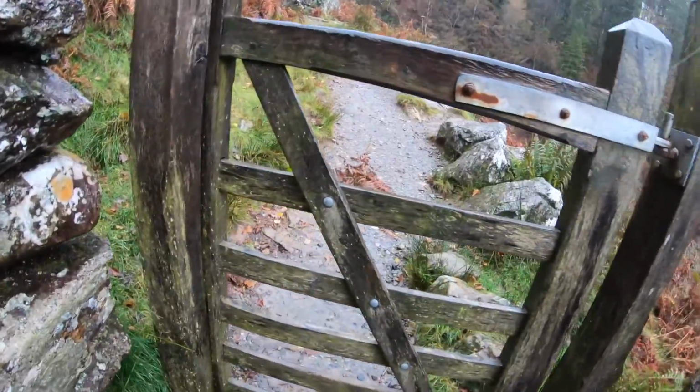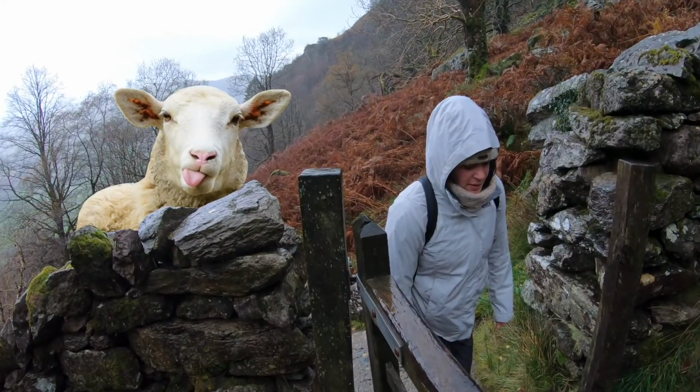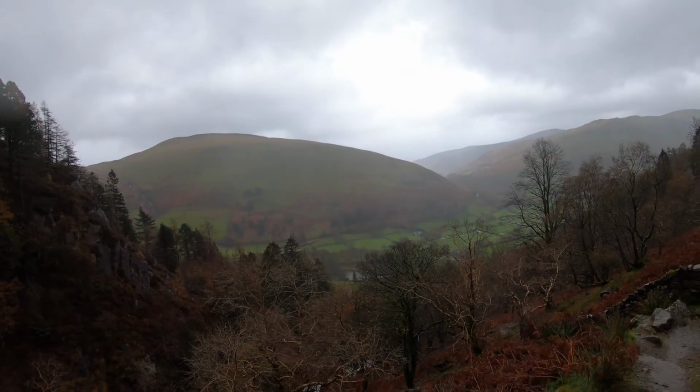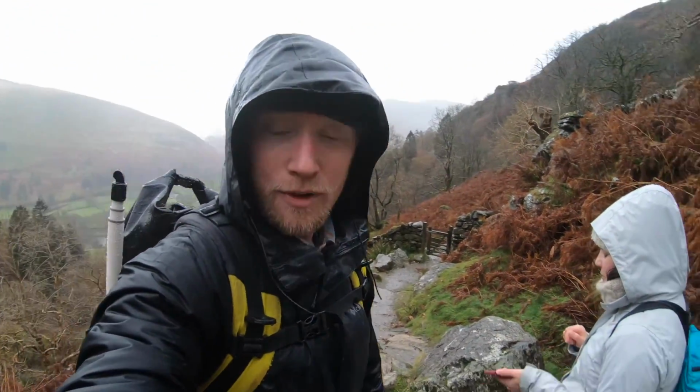This gate was checkpoint number 2. I think it keeps the sheep from escaping. I don't know how far we've come. It looks pretty back there.